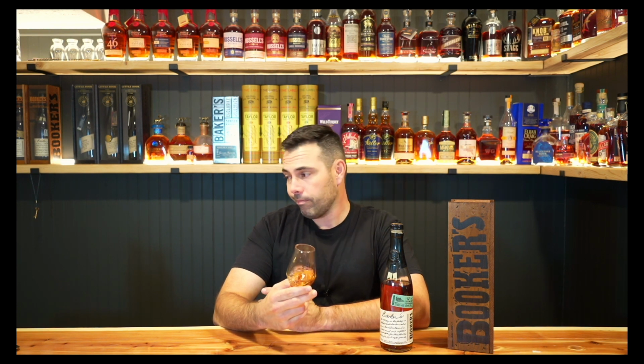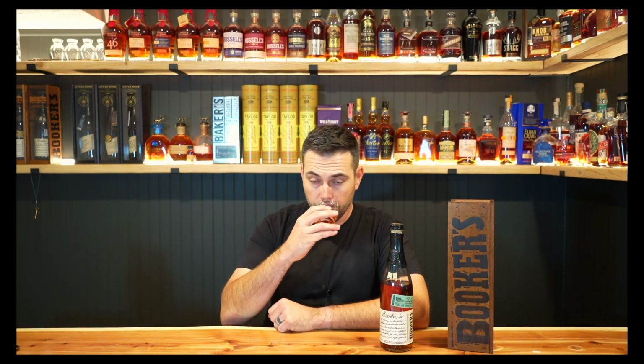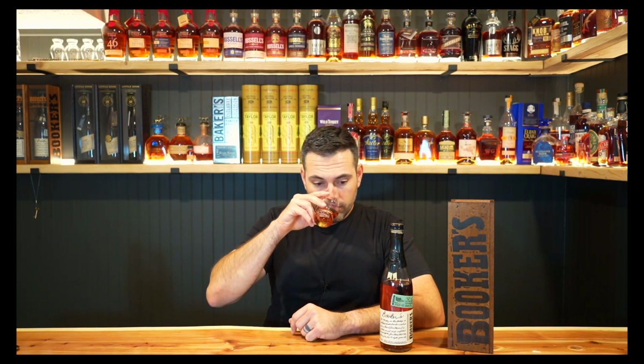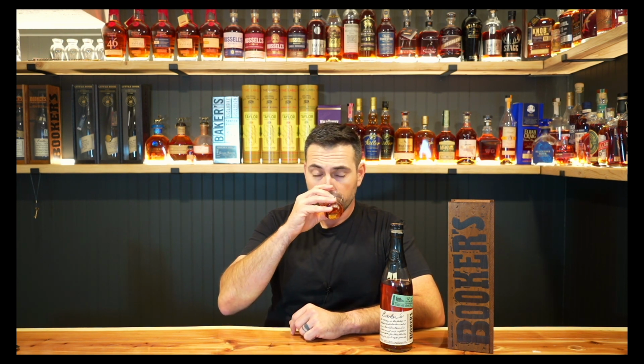Yeah. You get a little bit of that Booker's peanut, a little bit, but catching a little bit more richness here. I always want to smell more than I can. I just don't have the overall ability to pick out smells off the nose. But it smells good. It smells a lot better than the Apprentice batch did off the nose. We might have to do a comparison of those at some point.